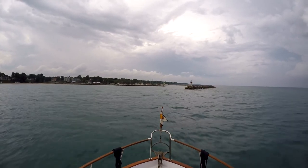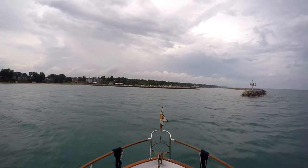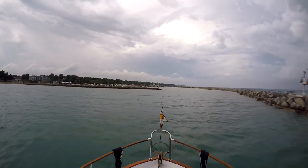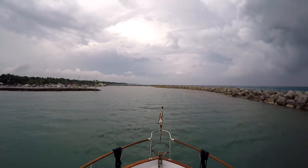As it turned out, the cruising guides were correct. We stayed to the Canadian side of the channel and saw about 5 knots of current against us. There may have been more if we'd run up the middle. After clearing the bridge and entering Lake Huron, we headed to Lexington, Michigan for the evening.